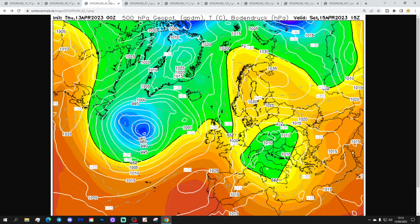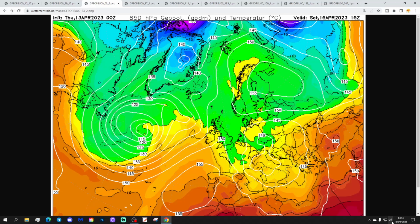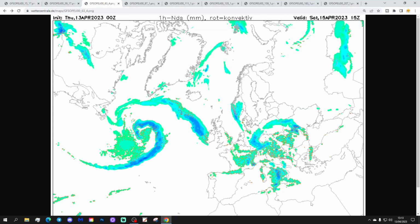Signs of a change on Saturday as high pressure begins to ridge from the Azores up towards the Scandinavian high and starts to force a low pressure further southwards and eastwards across Europe. The upper air temperatures still looking relatively cool across the northwest of Europe. Warmest upper air temperatures still in the southern and eastern part of Europe.